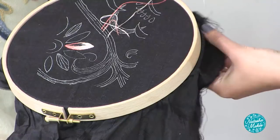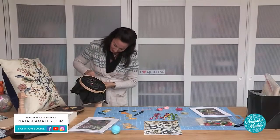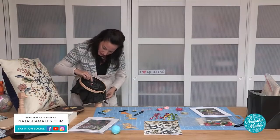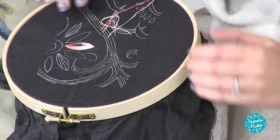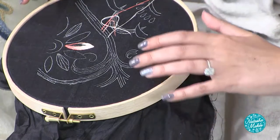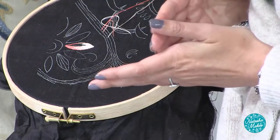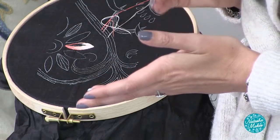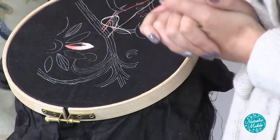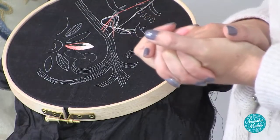Yeah, exactly. So it's one of those things that you come all the way down and you can see I've shaded all the way through. And you just want to make sure that there's no gaps. As I say, this black fabric will really showcase if there's any spaces that you've missed, so it's a really good learning curve to make sure that you're getting your coverage correct. But yes, so that's an introduction to the long and short technique.